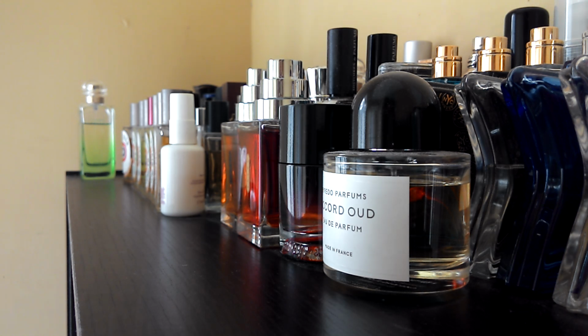Now, some citrus fragrances that stand out to me. There are definitely some. I shouldn't come off, or I don't want to come off as hating citrus. It just takes a lot for me to be interested. So, a couple that I really enjoy.